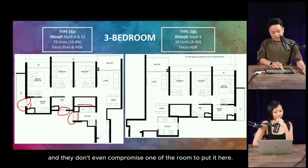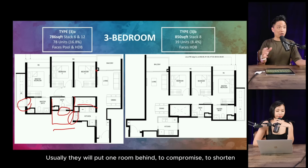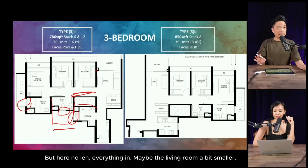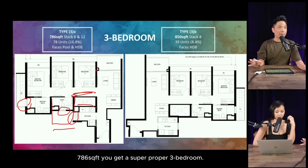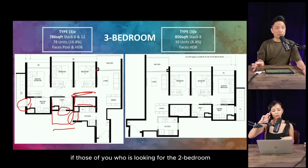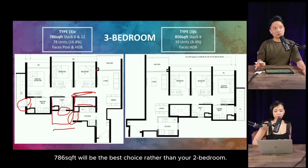They don't even compromise one of the rooms. Usually they'll put one room behind to shorten the walkway, but here no, everything is in. Maybe the living room is a bit smaller, but with 786 you get a super proper 3-bedroom. Solid choice. That's why I want to re-mention again: if you are looking for the 2-bedroom and you have the budget to stretch a bit, 786 will be the best choice rather than the 2-bedroom.